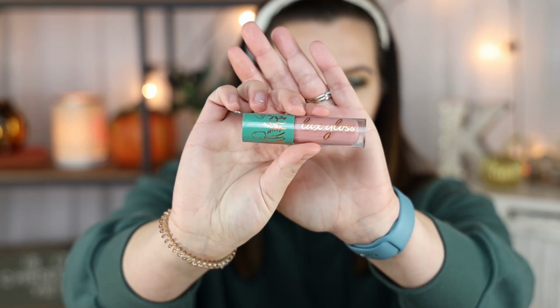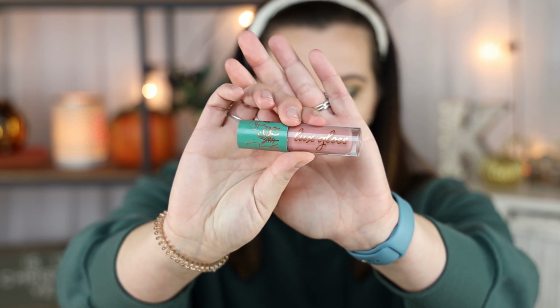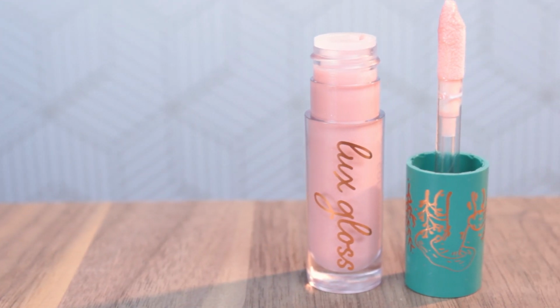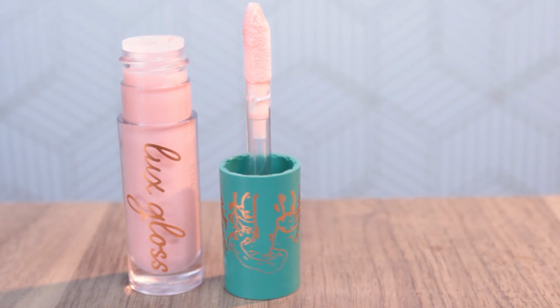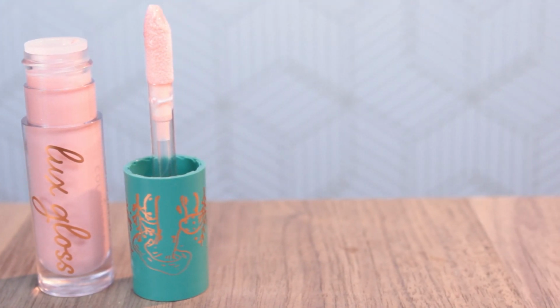All right, now let's go in with the shade Wildflower, which I think is gonna be my favorite. Oh yeah, oh, this is a little bit more cool tone than I was anticipating. So that is the shade Wildflower. Now this looks like it does have some micro glitters in it. It's not nearly as glittery as the Glacier gloss.